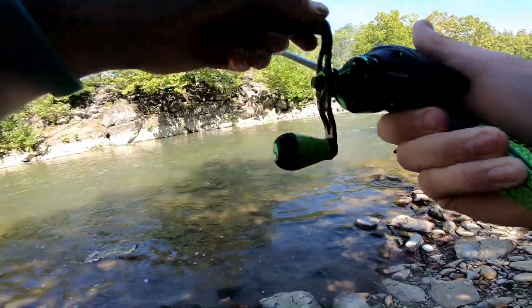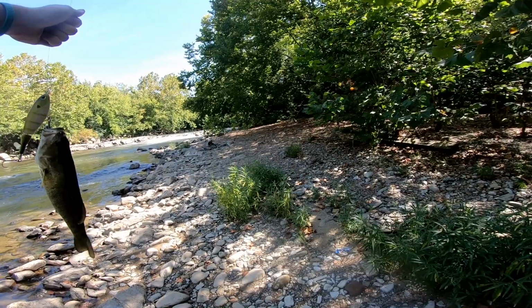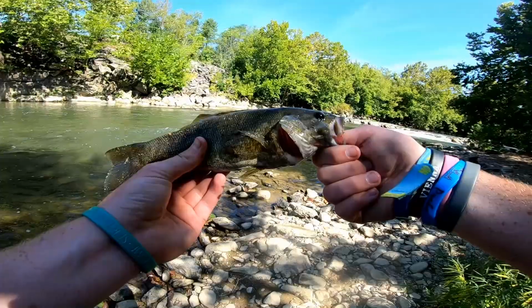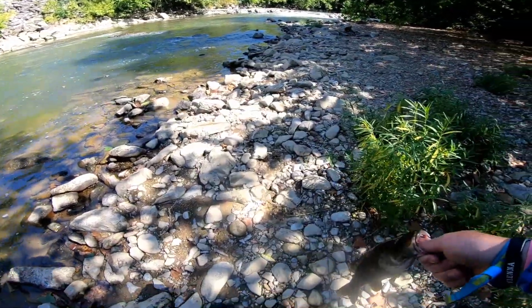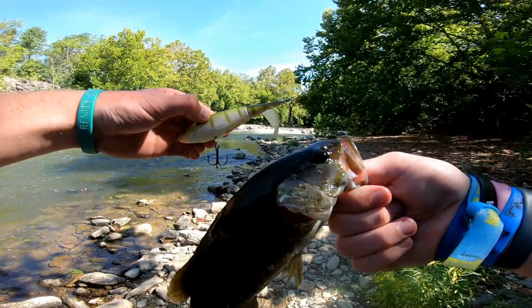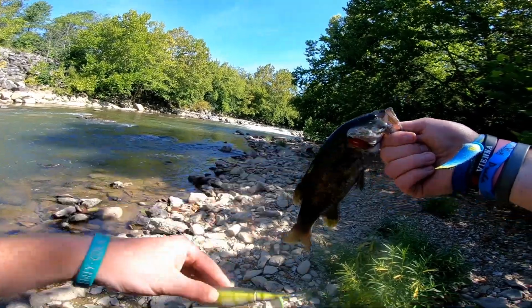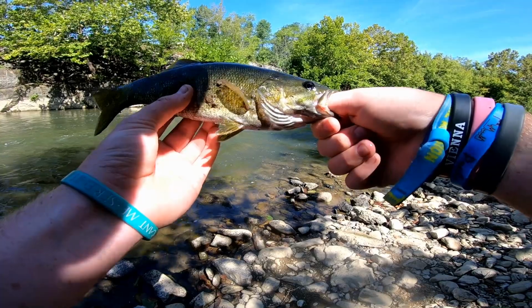Clay! Oh, he's gonna die when he sees this. Clay! Easy mode, dude. Smallie number 3 of the day, and look how tiny he is compared to this thing. Look at this size comparison. It's literally half his size. And he came up and nailed that thing. What a pretty fish.